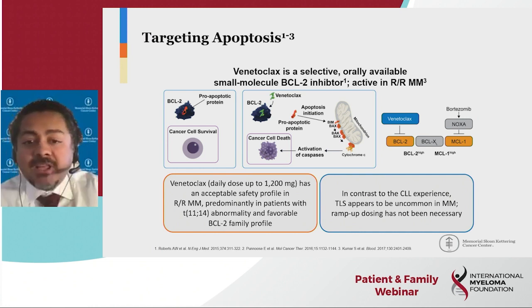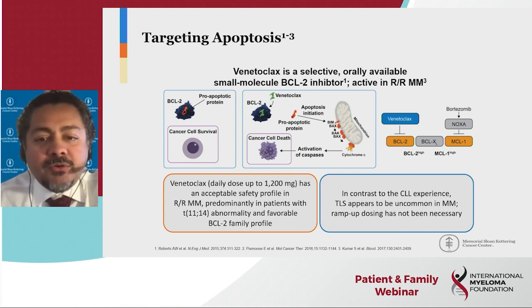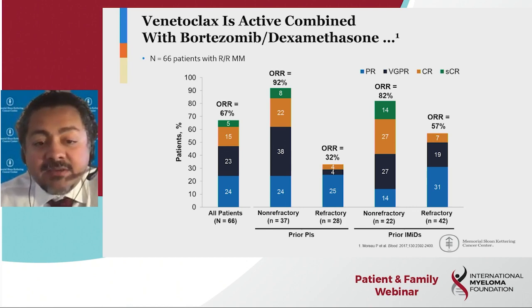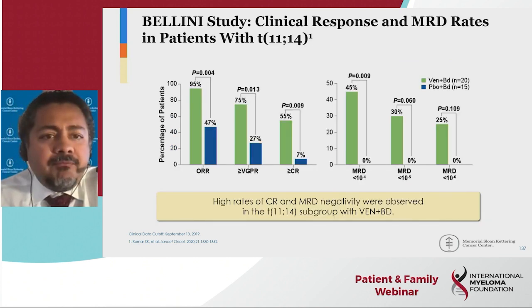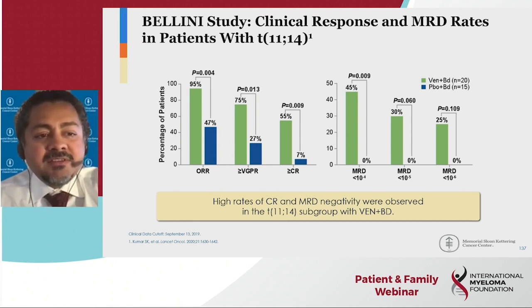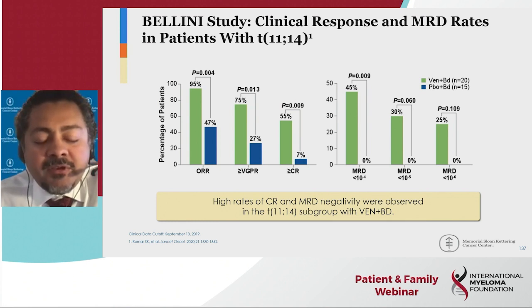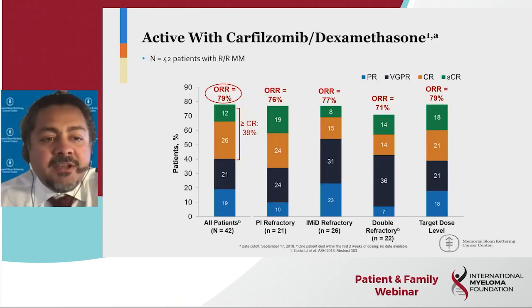And we have seen good clinical activity of venetoclax on its own, as well as in combination. The single agent data has shown it to be active, but it also combines very well with bortezomib and dexamethasone, as well as with carfilzomib and dexamethasone. Specifically in bortezomib combinations, what we've seen in the BELLINI trial is a higher percentage of patients getting to a CR and MRD negativity in the translocation 11;14 subgroup, compared to the standard of care bortezomib and dexamethasone. So again, highlighting the high level of efficacy that we get in this subgroup.